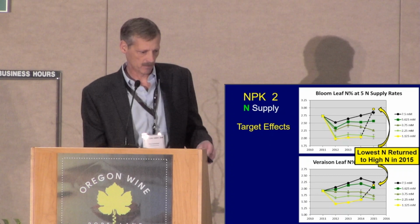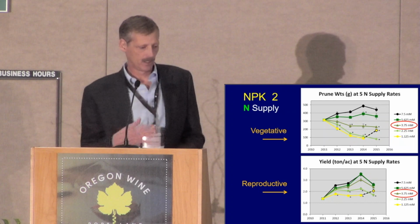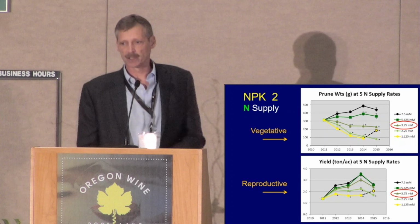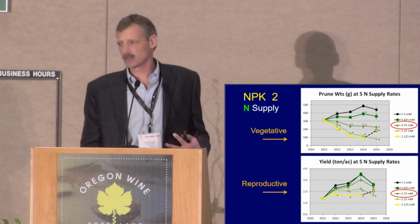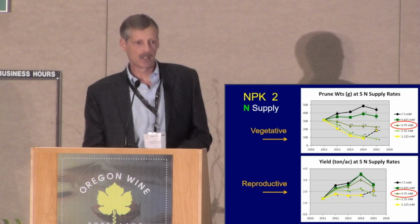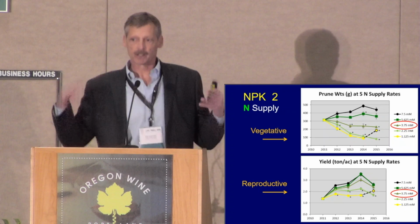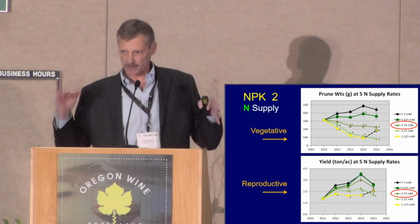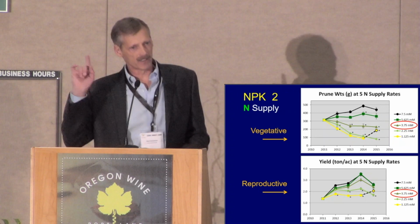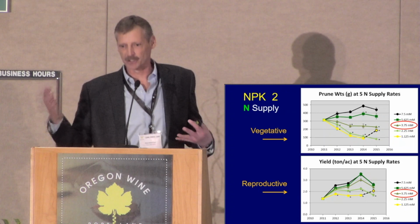So what was the effect? Well, here's the impact on prune weights on the top, and then yields on the bottom. You can see pretty clearly that we affect prune weights with nitrogen a lot more than we affect yield. That's a good thing, because that means growers in Western Oregon who have too much vigor can use nitrogen to draw the vigor down and not reduce yields. Okay, given the caveat, these vines are thinned to kind of what I would consider industry standard practice.